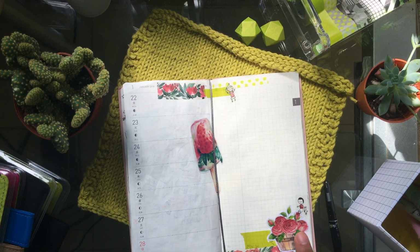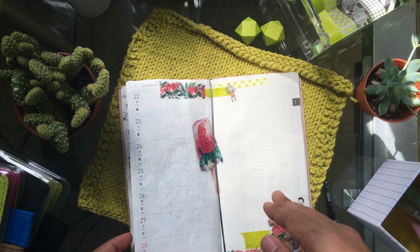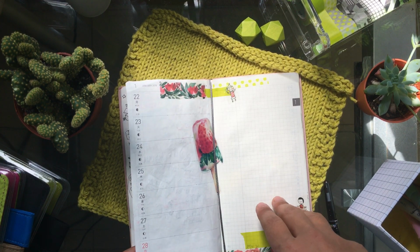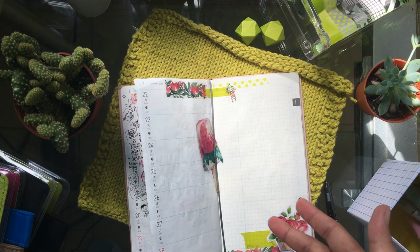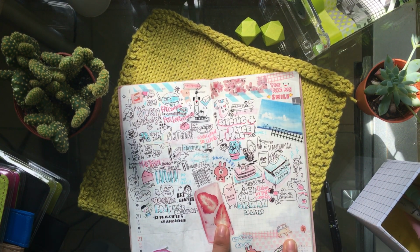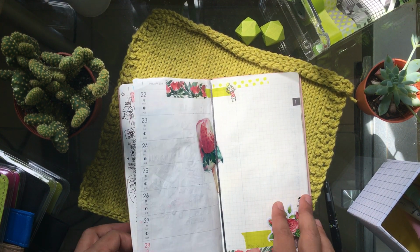So it's crazy helpful to pre-decorate every spread, and then just leave minimal work for you throughout the busy week to actually fill it up. Yeah, that is my third tip. Yeah, it was the third one.